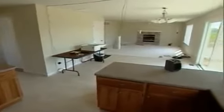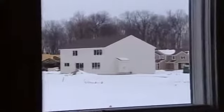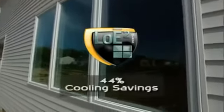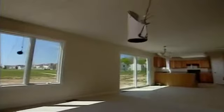The first year of testing in Fort Wayne differed from the previous work in California and Texas. A home outfitted with high solar gain LoE glass was compared to an identical home outfitted with low solar gain LoE squared glass. Our previous projects have demonstrated the great summer performance of LoE squared glass. In Fort Wayne, we've shown that LoE squared performs great in the wintertime as well compared to high solar gain products. The home equipped with LoE squared glass reduced air conditioning costs as much as 44%, again demonstrating its superiority in annual savings while improving comfort.